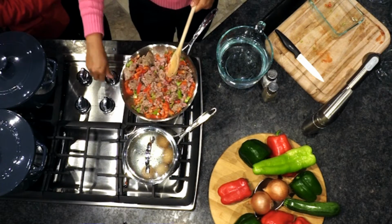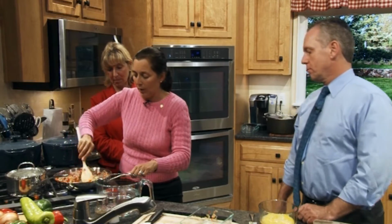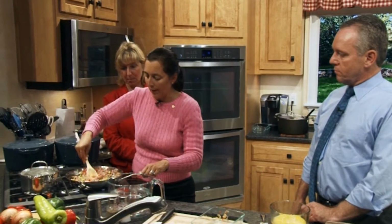And the beautiful thing about this is that if you have members of your family that don't like eggs, this is enough of a meal if you wanted to serve this on a bed of rice. We eat a lot of eggs and rice in our house, like a fried egg over rice. It works out fine.